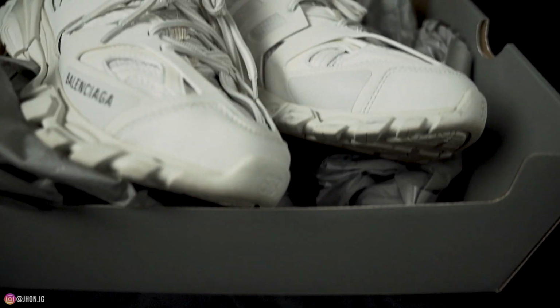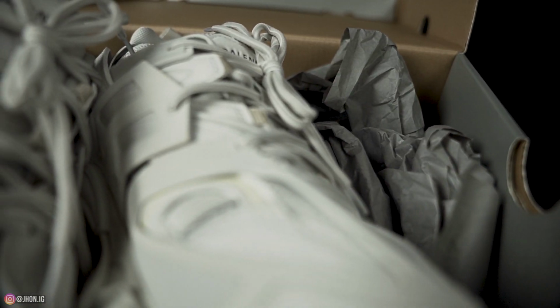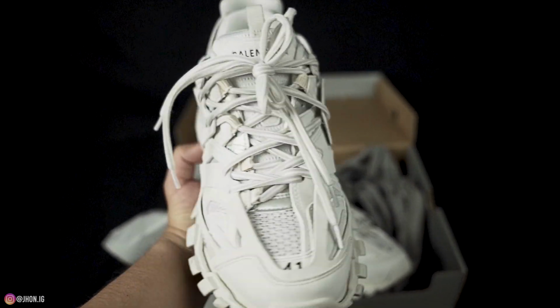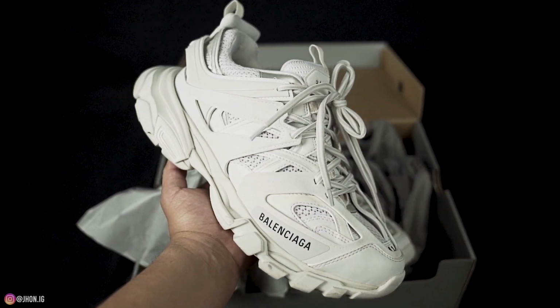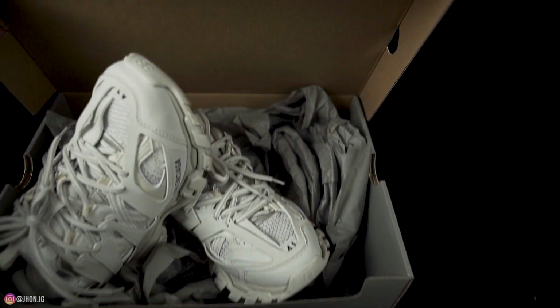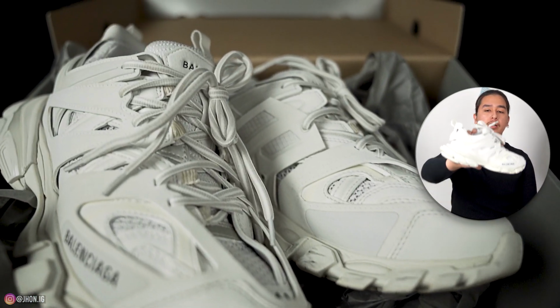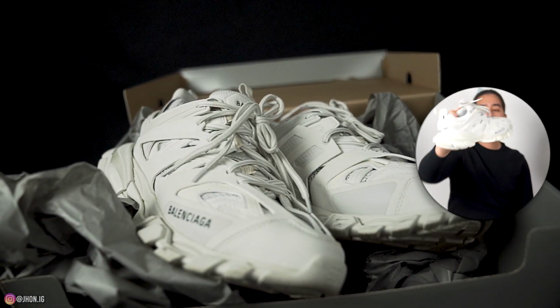But next, let's move on to actually a new pair of sneakers that I got. And I'm excited to show you guys because I've wanted this for a while. Finally got it, and it's taking a minute. It's another pair of Balenciagas, that's right. It's actually the Trap 1.0 in this off-white cream colorway.